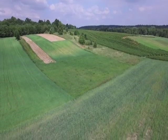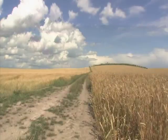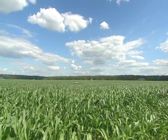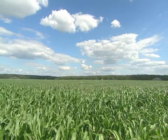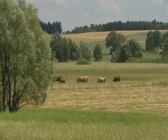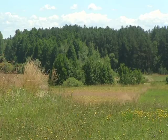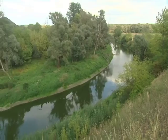Almost none of the rare and endangered species is able to survive in a homogeneous landscape of arable lands. The diversity of the landscape is a very important factor contributing to the diversity of plants and animals. A landscape consisting of arable lands, permanent grasslands, forests and wetlands is the most beneficial to biological diversity.